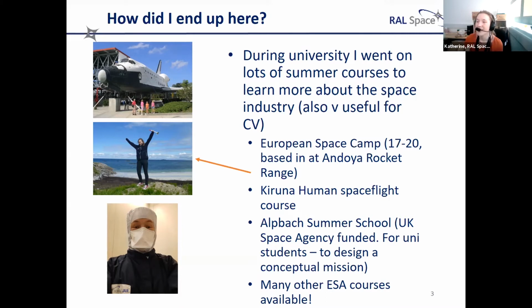And then the second course was a human spaceflight course where I got to go to the Arctic Circle and meet astronauts and learn about how humans stay healthy in space and how the lack of gravity affects humans and things like that, which are associated with sending people to the International Space Station or sending them to Mars or the Moon in the future.